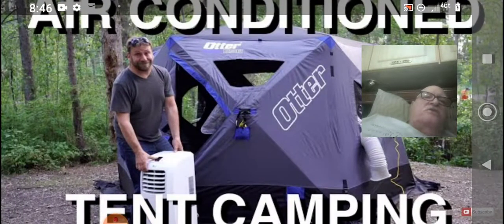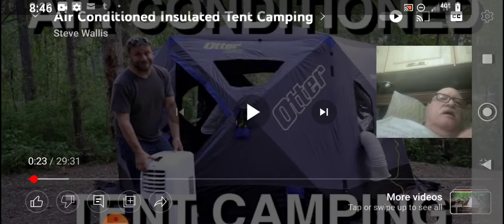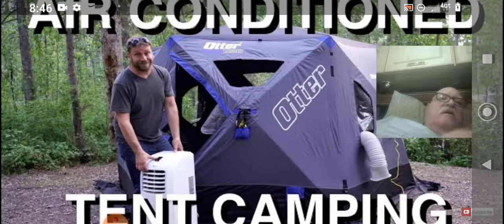That's like an air conditioned tent camping. Okay. Air conditioned insulated tent camping. But that's what the thumbnail looks like. Air conditioned tent camping, okay?